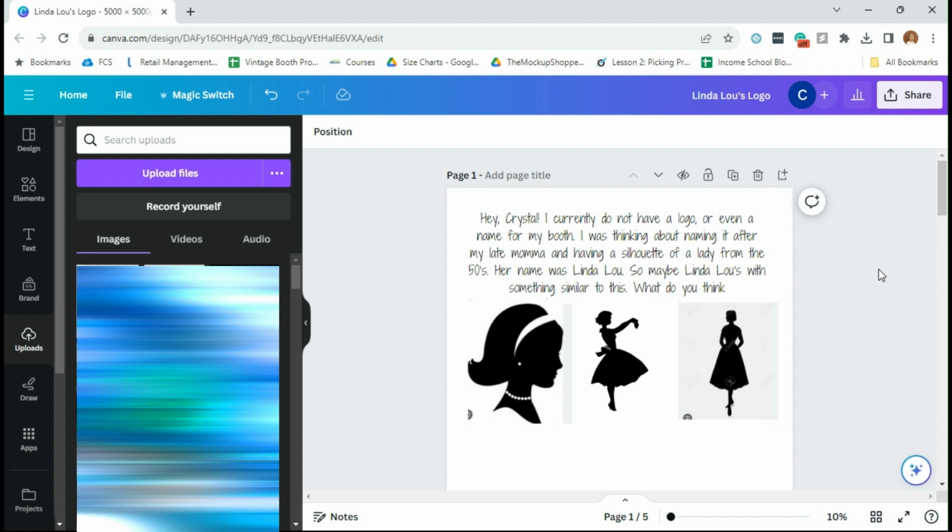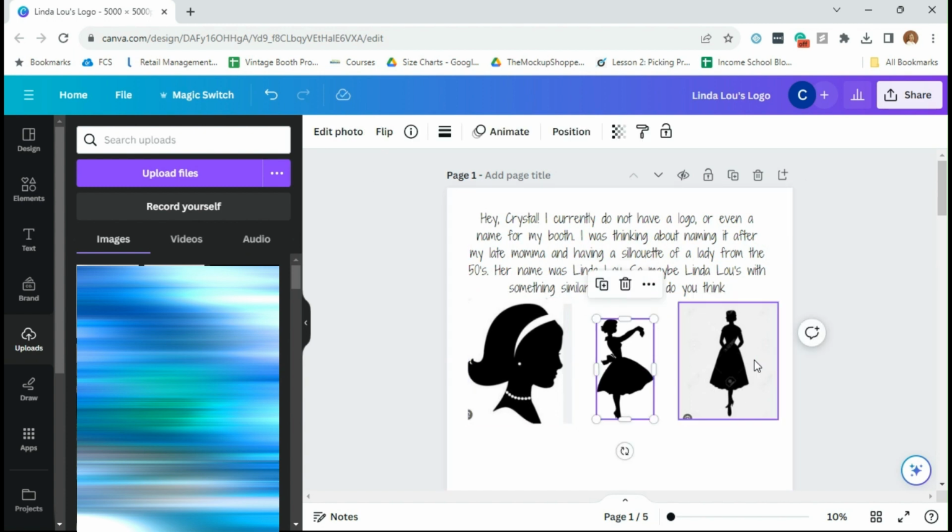What do you think? First of all, just amazing. Absolute perfection. I just only hope that I could do it justice. And let me know below if you have a great story of where your business name came from, because this one just brings me to tears every time I think about it. And this one I worked so hard on because I really just wanted to get it right. And so these are the images she sent me.